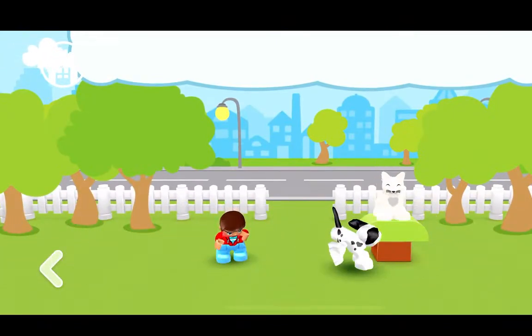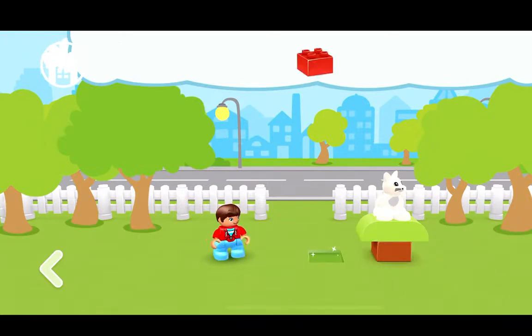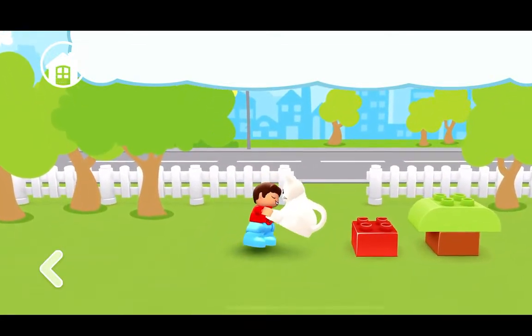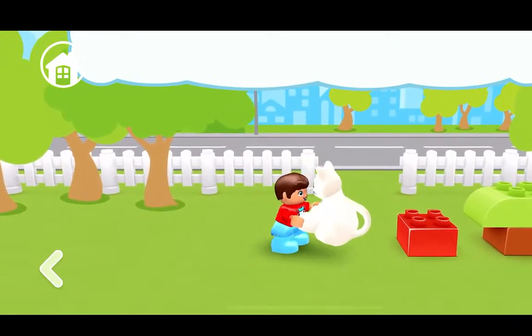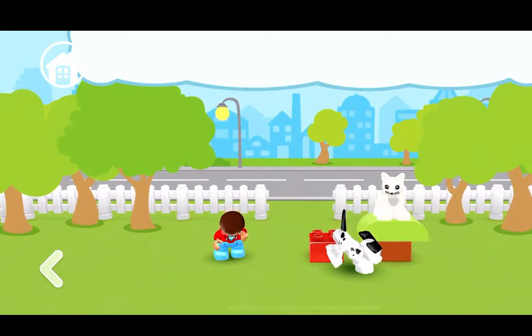Look, the boy plays with the kitten. Oh no! Dog scared the cat, and the kitten climbed so high that it could not get down itself. Let's help. Okay. We need to supply an extra part. Take red one and stand and put. Super. The kitten is safe. Oh no! Dog again!